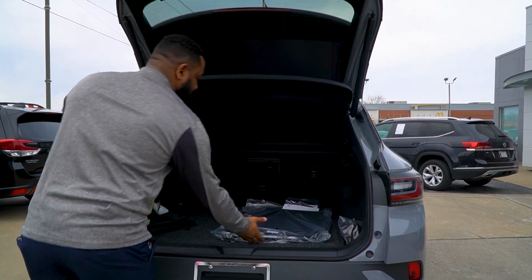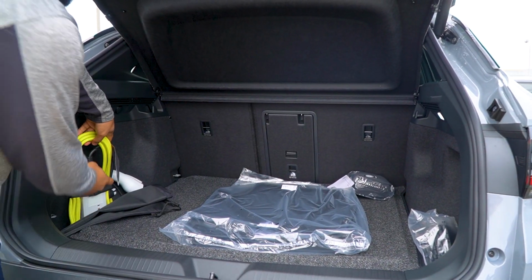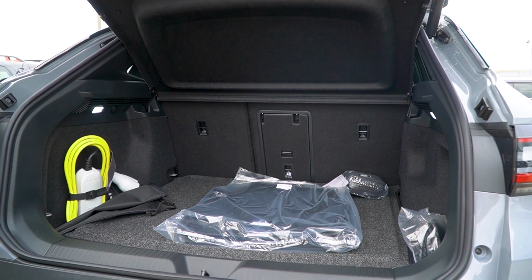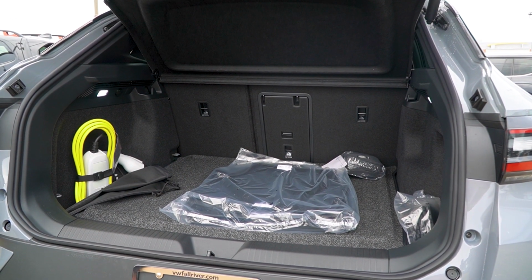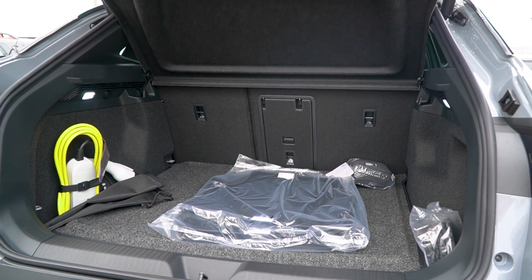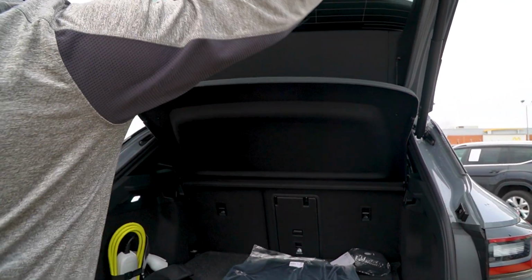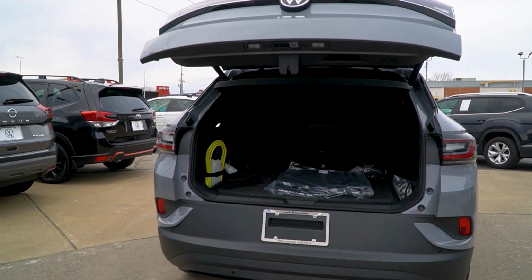You can see over here you got the mats which come with it. You also got your charger over here, which you can connect at your house. You got 40-60 split over here, which comes useful. This cover actually comes off. Most people leave it on, obviously, so they can hide all their belongings back there.